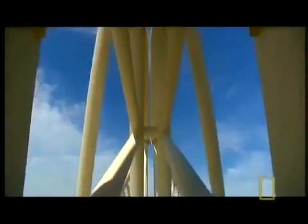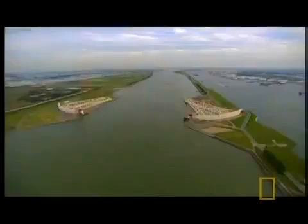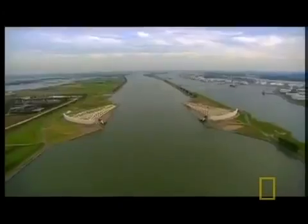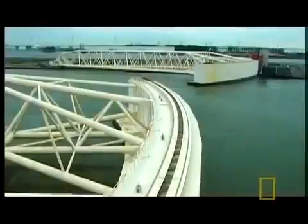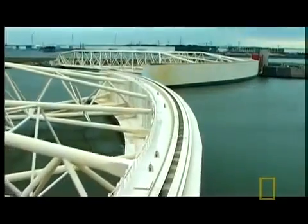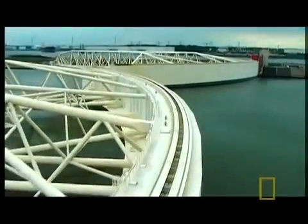The concept of creating two giant floating gates is both ingenious and daring. Normally open and out of the way of shipping, if floodwaters threaten, these hollow gates can swing swiftly into position. Because they float, the giant gates are under less stress. Once in place, valves in the lower sections of the gates are opened. They fill with water and sink, closing off the new waterway the moment a storm surge is imminent.